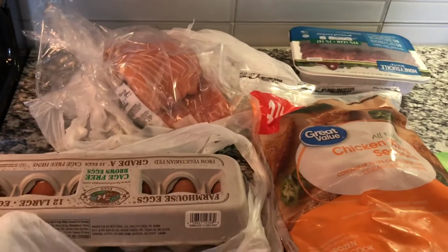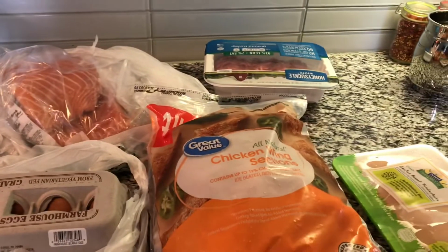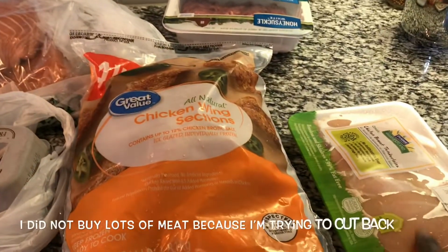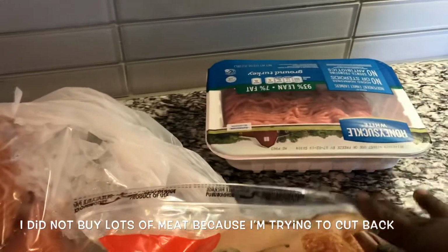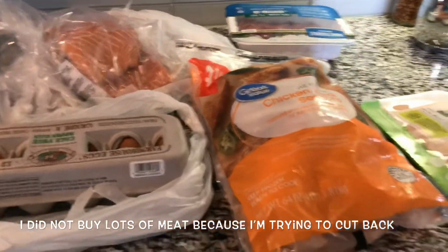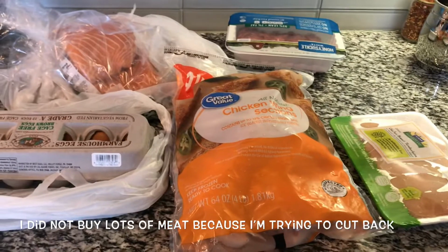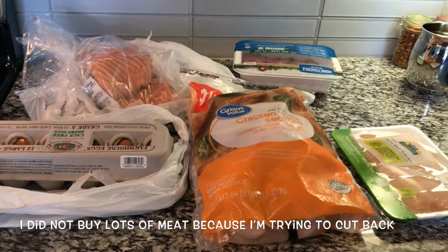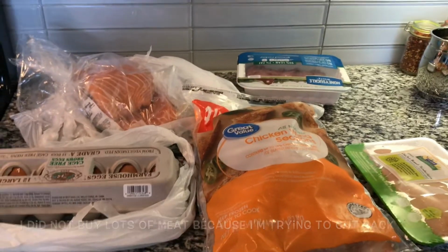I have my eggs, of course, cage-free. I have chicken wings. Y'all know I have my chicken tenders, boneless, skinless. And I have ground turkey, which is going to go with those peppers I had over there. So, yeah, that's pretty much it. And what I didn't buy was quinoa because I already have quinoa in the house. And that's what's going to go inside of the peppers with the ground turkey.